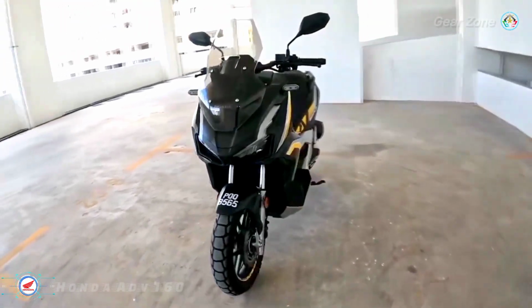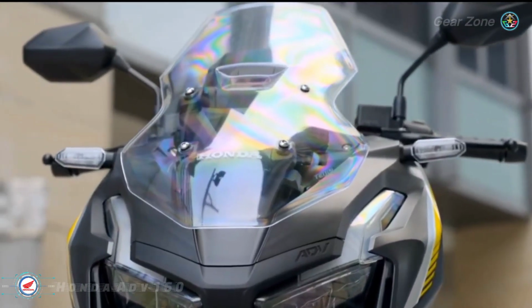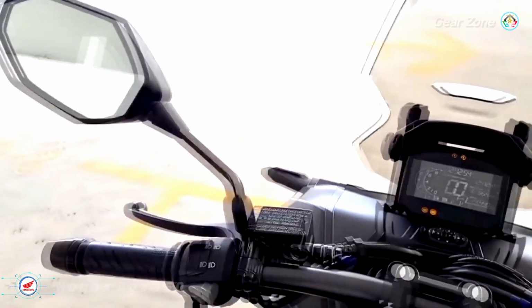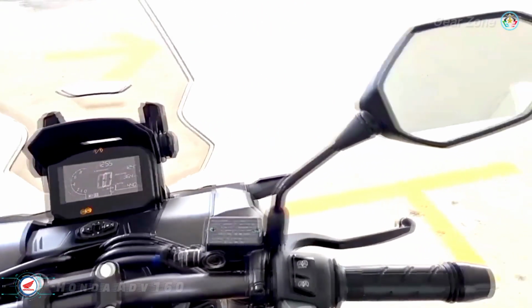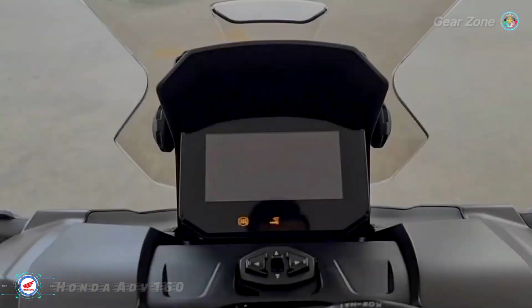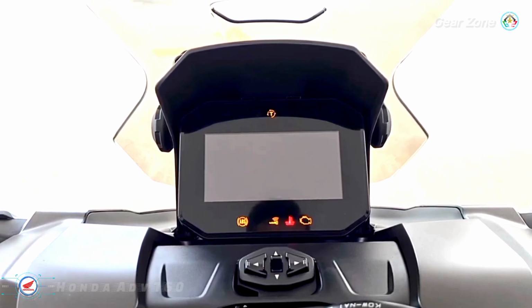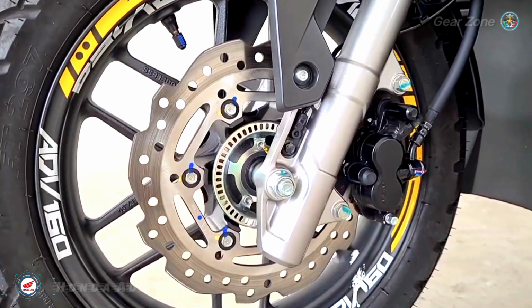On the front, the headlight design is portrayed with modern full LEDs and daytime running lights or DRL. The new full digital panel meter provides all essential information on one screen that includes the warning lights, giving riders a complete all-in-one view. The ADV 160's overall design has a superior feel and will attract riders to look cool on the road with some big bike essences sewn in.